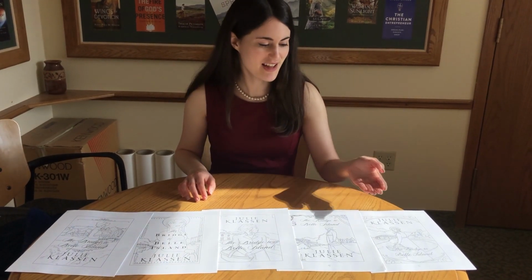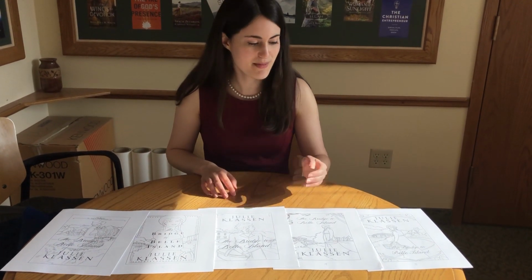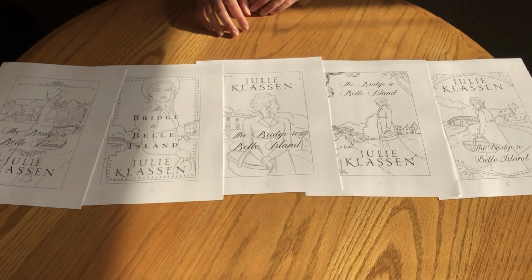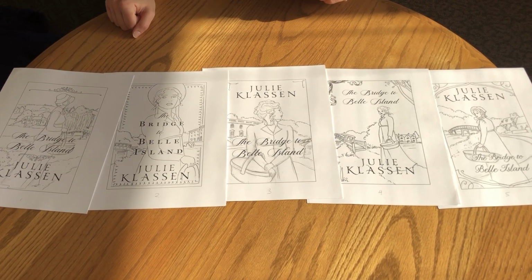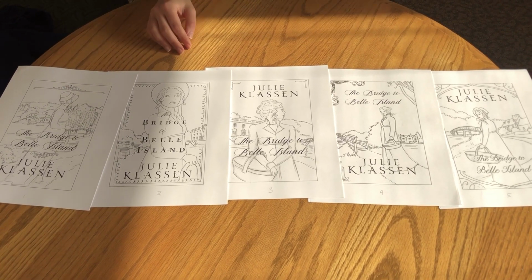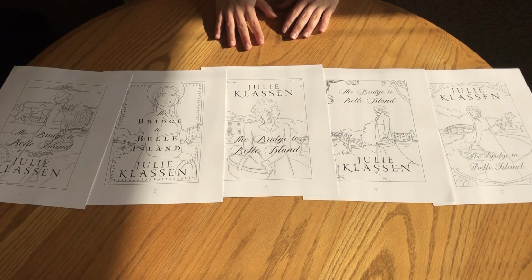So as you can see in a lot of these, the bridge is featured to different degrees of prominence in the background. Some of them it's more in the distance, some of them it's a lot closer and you can see it. We talked about wanting to have the lovely manor house on Belle Island in the background, and what that would look like. And as we discussed that, we said it would be nice to see the heroine's face on this one because there's a lot of suspense and drama in this story and with the main character, so we didn't like this pose quite as much.